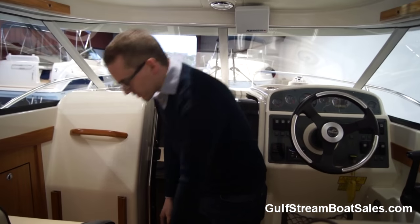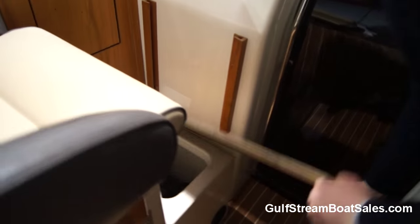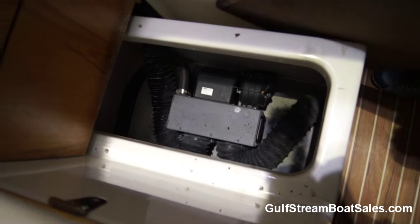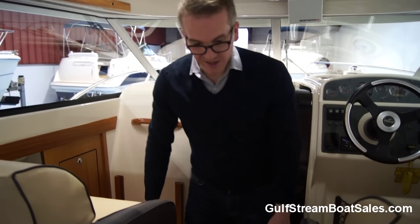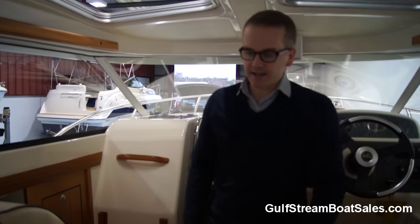While we're at it, I'll show you what's underneath the passenger side footwell. So under here, we've got service access into the heater unit. So it's the heater, screen demister unit. So you can see all the nooks and crannies in the boat, nice and clean and dry. There's no water pooling anywhere. Everything looks to be really neat and tidy.